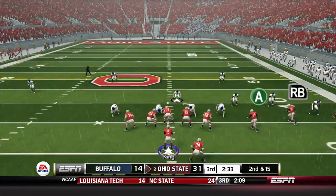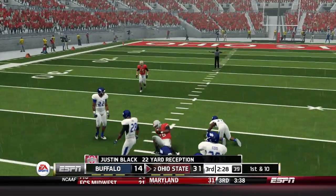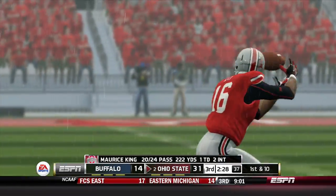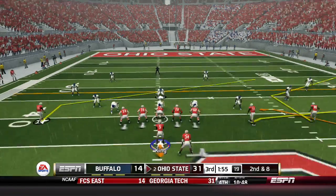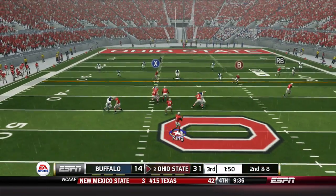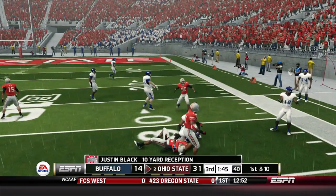Mike, 36. Touch. And he's tackled at about the 43-yard line. From the 40-yard line. Second down. Rolling out to the right side. Throws it in a hurry. And he's taken down at the 31.